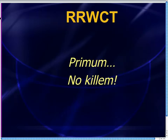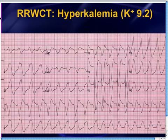But every now and then, in fact, oftentimes with these really wide complex tachycardias, you give them the empiric calcium, you give them the bicarb, you see the QRS narrow, you know what? You've got your diagnosis and you just saved somebody's life. Let me show you a couple cases where unfortunately we learned this the hard way.